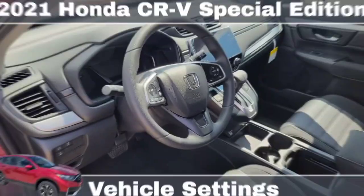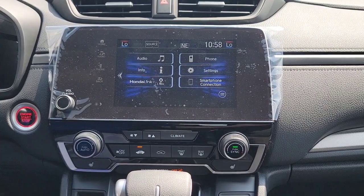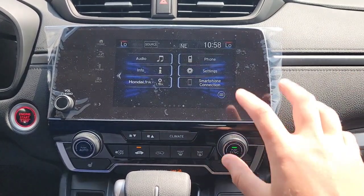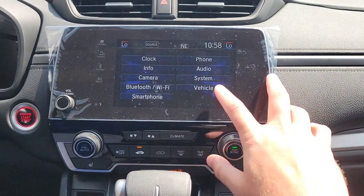Now let's go customize your vehicle settings right now. All right, so here we are, right inside the 2021 Honda CR-V Special Edition. We're at the home menu now. We're gonna go to settings, vehicle.